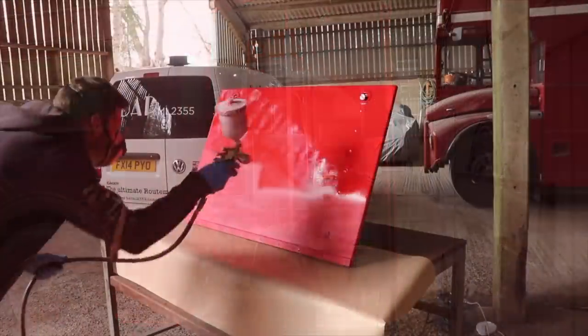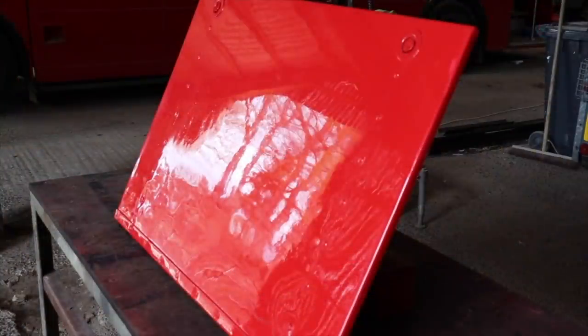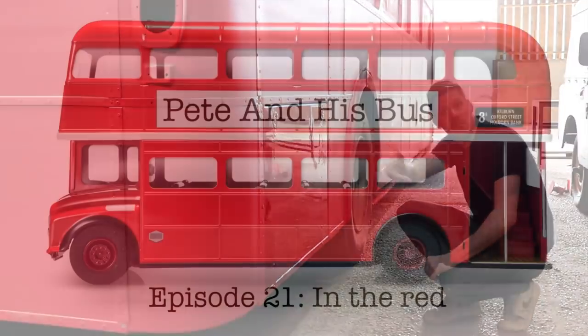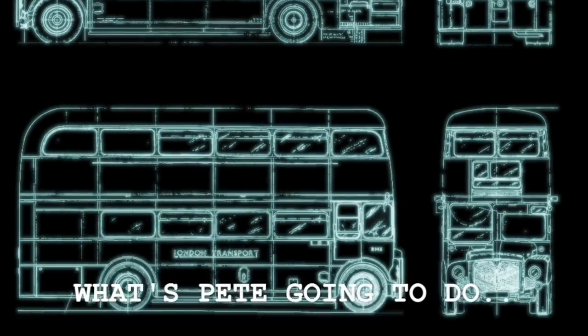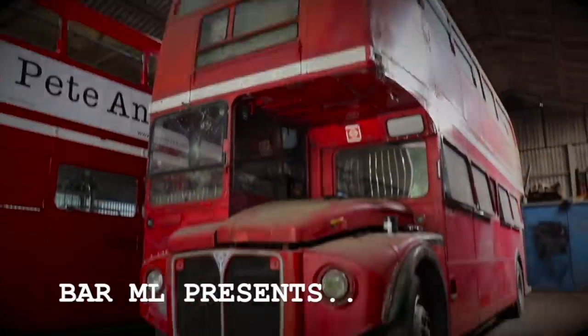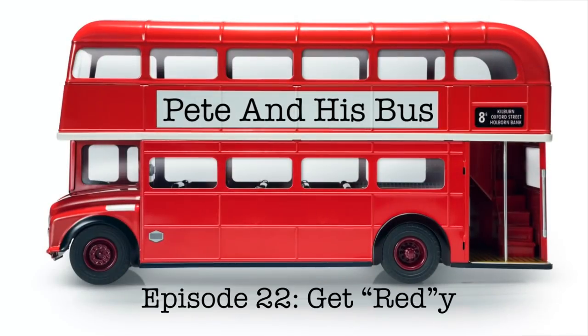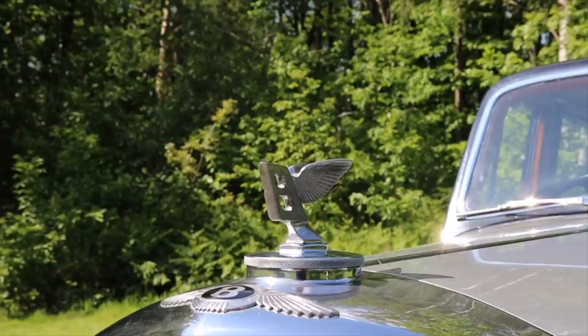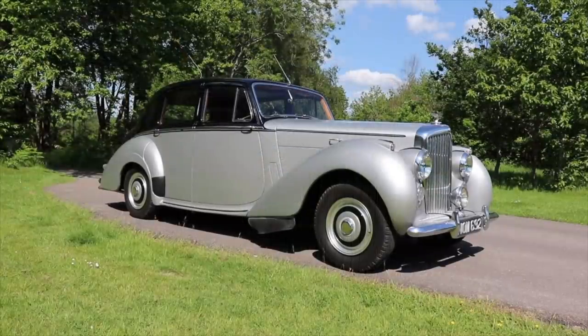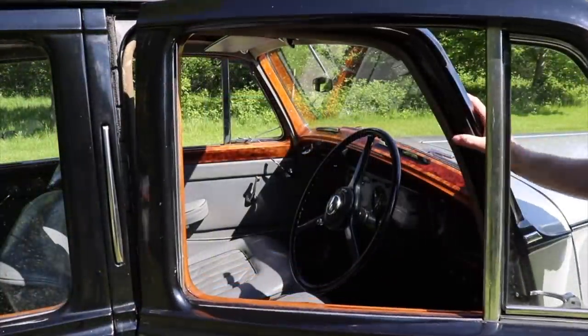The last time on Pete and his bus, I waft about in pure style and class, and I take another step towards finishing this never-ending saga of bodywork.